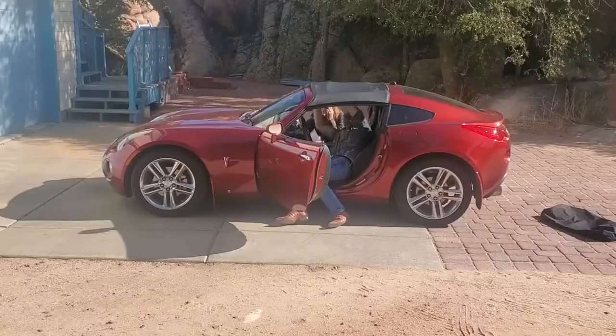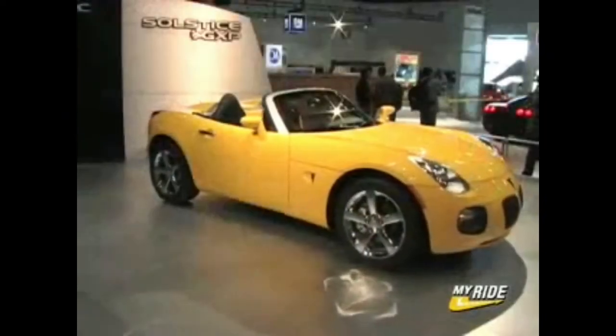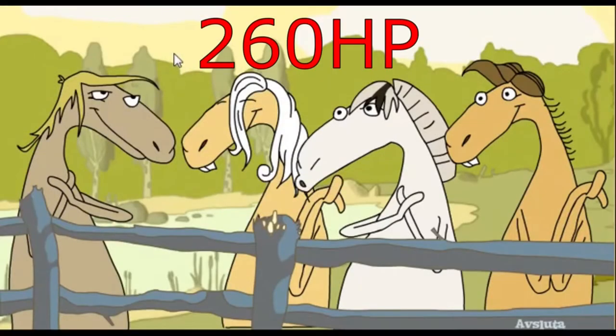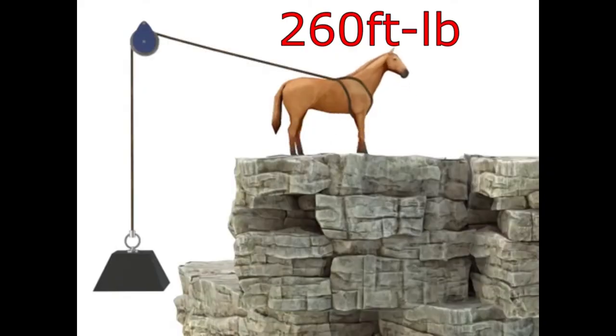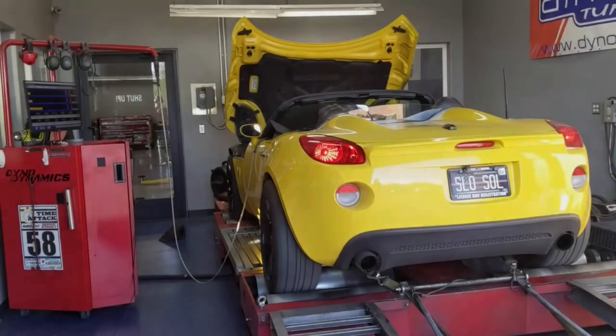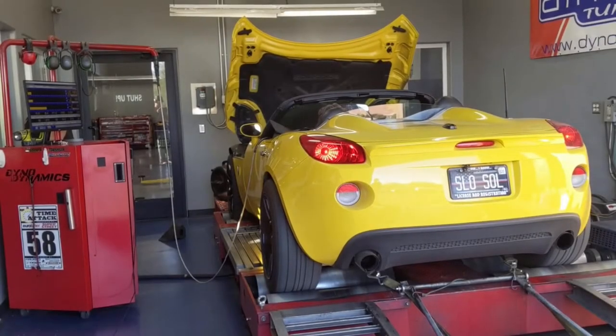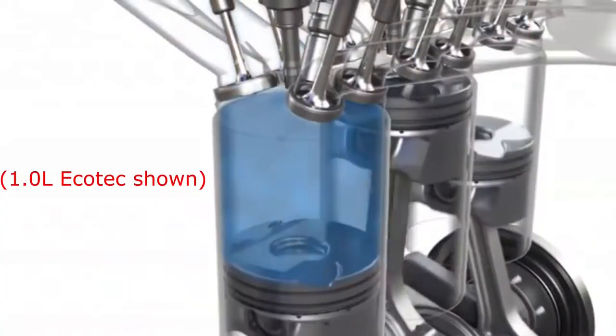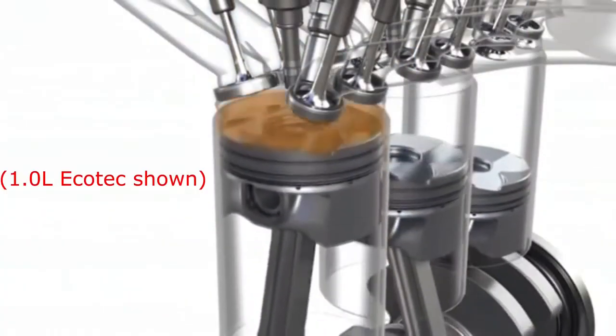The Solstice also had a spicy boy version, the Pontiac Solstice GXP. The GXP debuted at the Los Angeles Auto Show in January 2006. It was powered by the new 2-liter I-4 Ecotec turbocharged engine. The engine's output was 260 horsepower and it had 260 foot-pounds of torque. The Ecotec 2-liter turbo had the highest specific output of any engine by cubic inches in the history of General Motors. The engine produced 2.1 horsepower per cubic inch. It was also the first American-made direct injection gasoline engine.